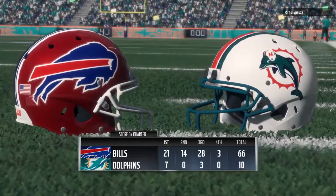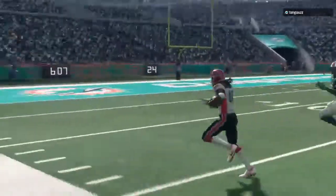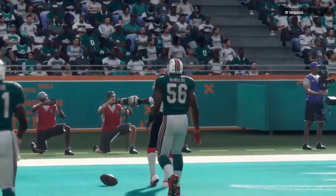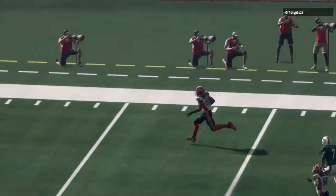So for Buffalo, their good start continues as they get their record up to 4-2. And they'll head back home next week to take on the Baltimore Ravens. Meanwhile, for Miami, the loss will drop them to 4-2 on the year. And they'll look to regroup next week as they head to Houston to take on the Texans.